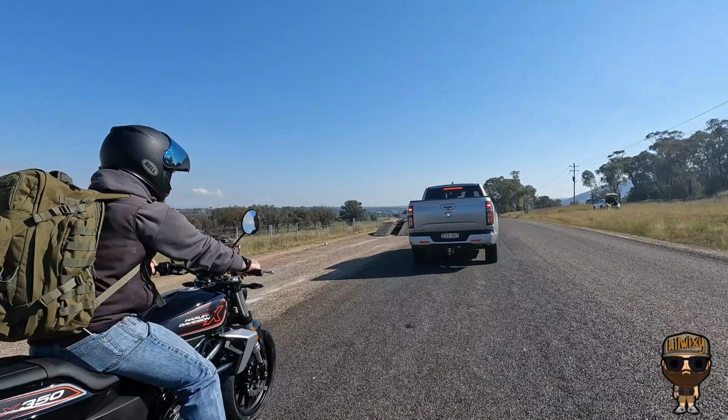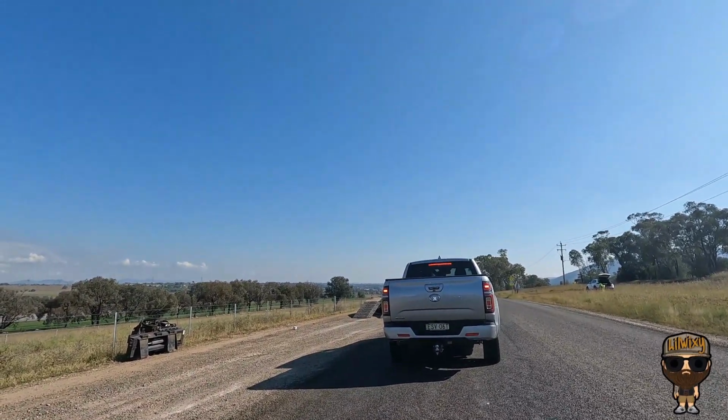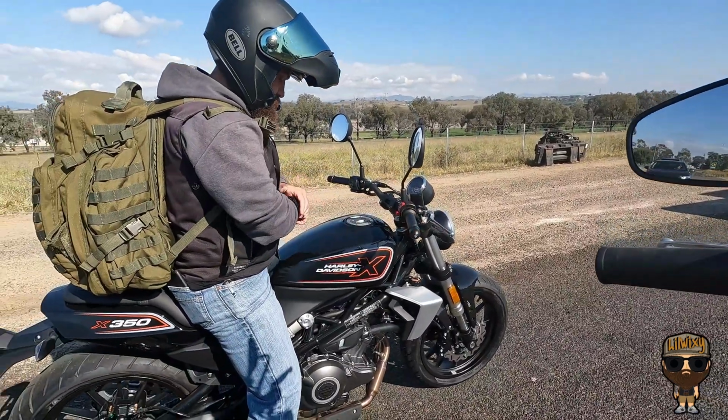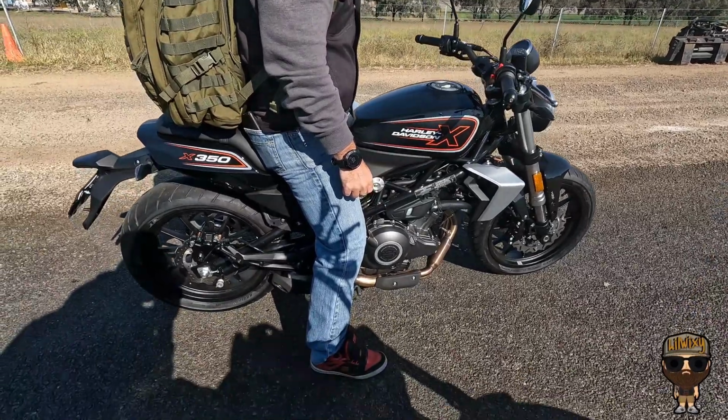Man, I love this thing, it just does look cool. I don't know why the big one feels a bit better than the other one. Well, it feels more comfortable for some reason than the last one.